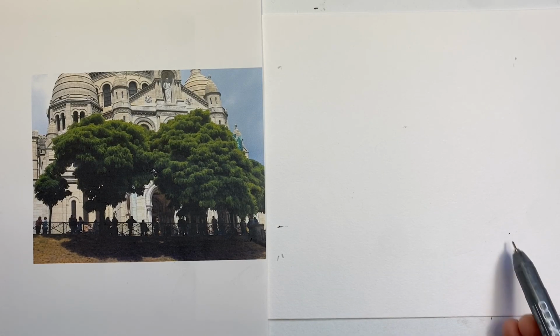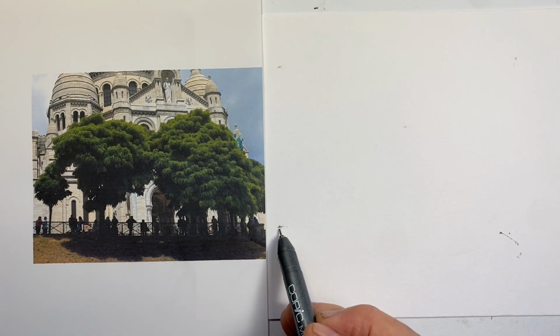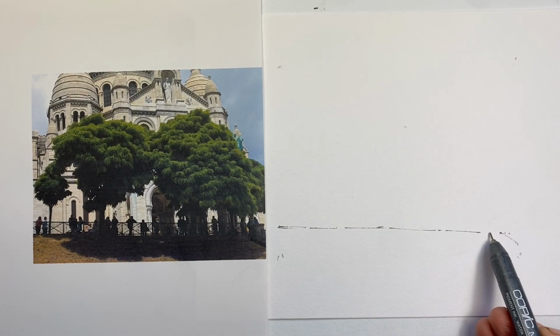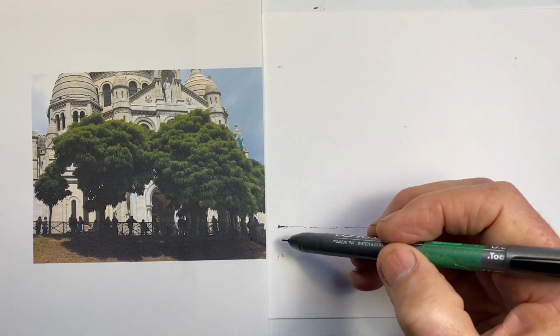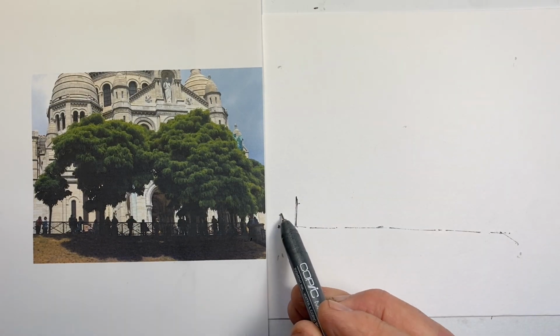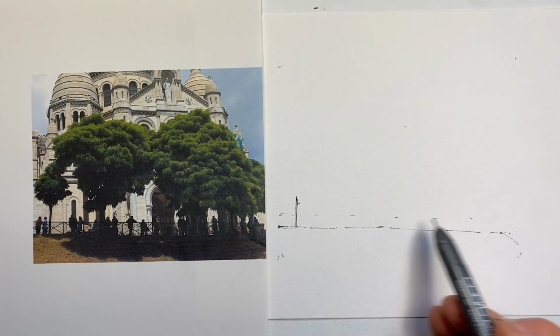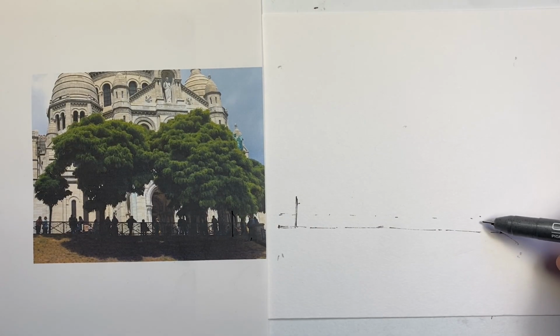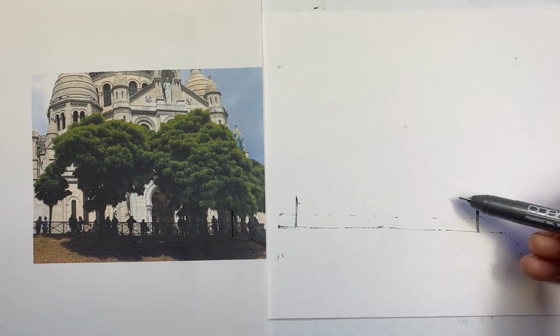I wanted to draw this scene of Sacré-Cœur in Montmartre in Paris with the sort of style that would be suitable for a quick location sketch. But I also wanted to bring out what I thought was a really strong difference between the foreground and the background.